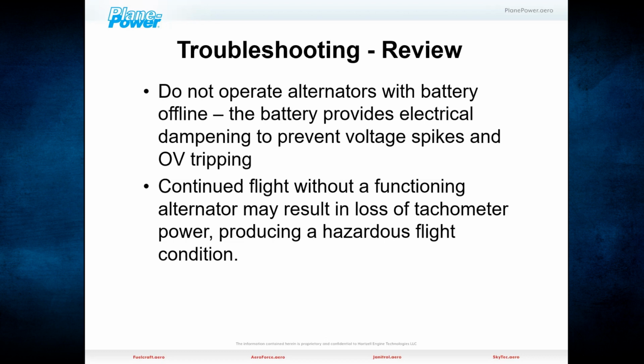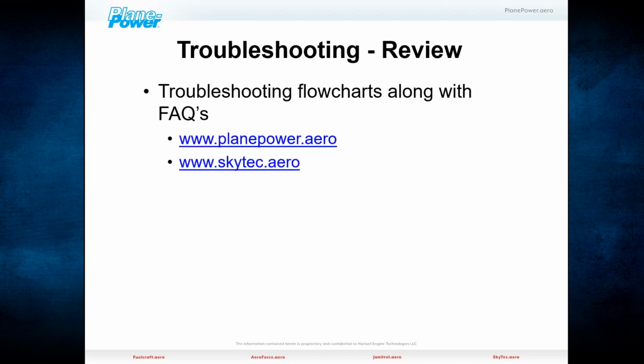If you don't have an alternator and you run your battery all the way down, what if your tachometer is being powered by that electrical system? Do you care? Maybe not on an airplane, but what about on a helicopter? What if you were using a dual tach where you have to keep your needles married together and you lose one of those? How do you do that?